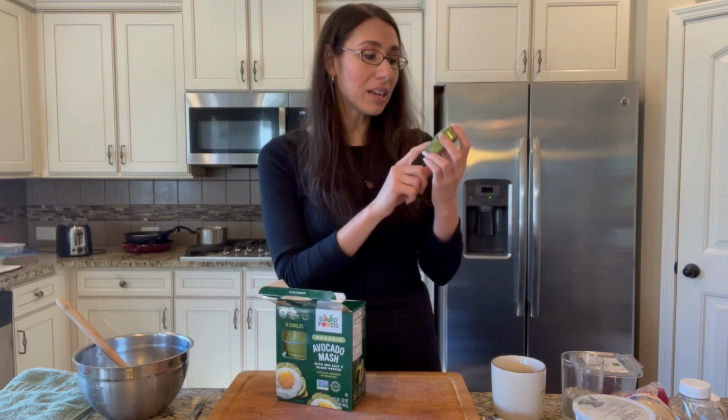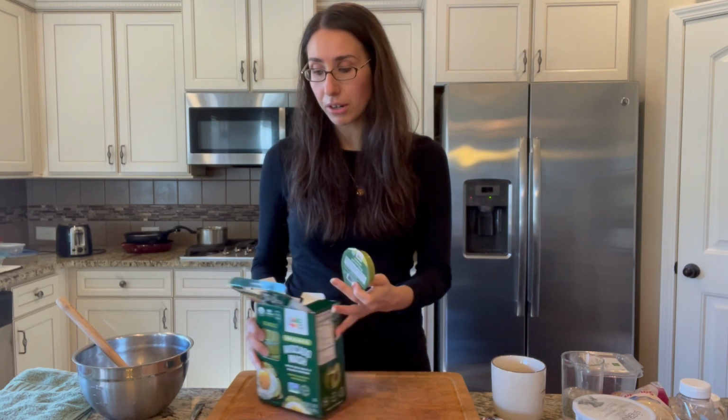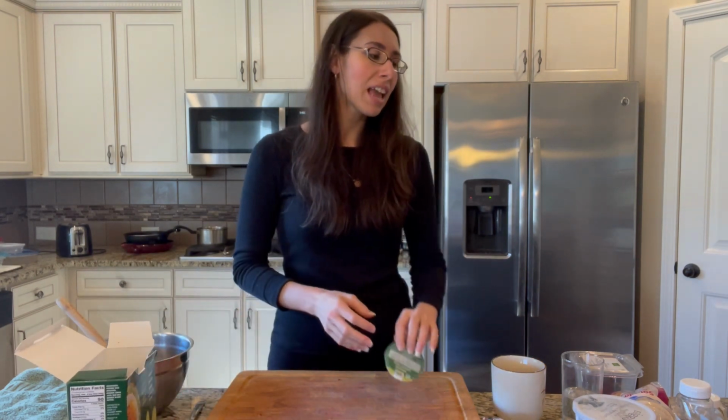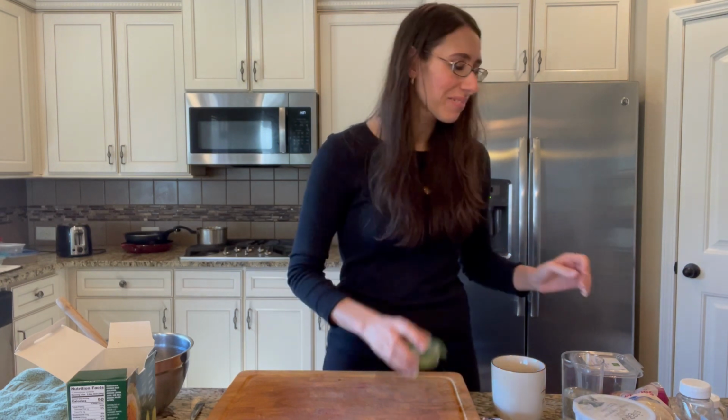So in here they have avocados, lemon juice, sea salt, and black pepper, which is usually what I do when I mash an avocado. I add those other ingredients in there, so this is perfect. And I will use this. But if you don't have this, or you can't get to Costco right away, you can just take the avocado, slice it, and put it on the toast.